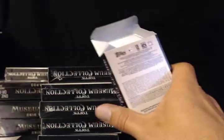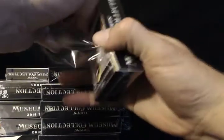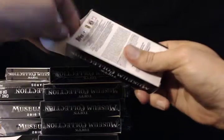Yeah, I'm hoping so, dude. I'm hoping we get a boom hit. Almost threw the wrong one. Did y'all see that? Almost threw the pack and kept the box. Damn.